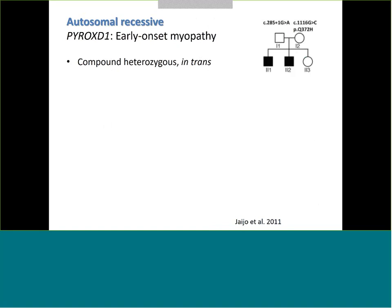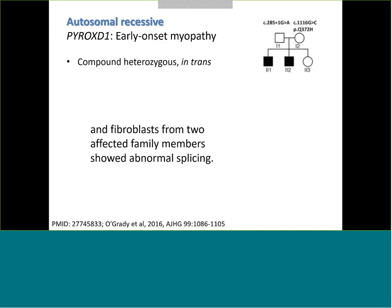All right. Oh, so this is another example that I had looked at. This is the hyroxy1 gene, which was found to be altered in patients with an early onset myopathy. In this particular family, there were variants that were found in trans. So important to know that the mother was a carrier of this missense change and the father was a carrier of a splice site change.